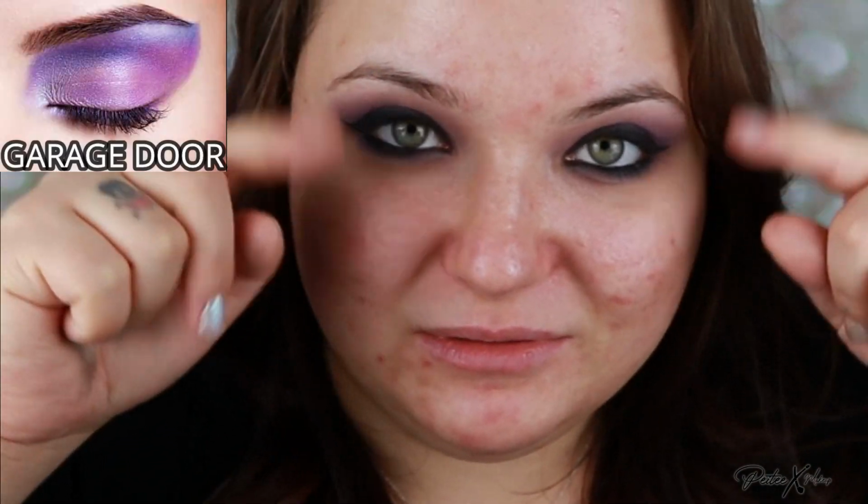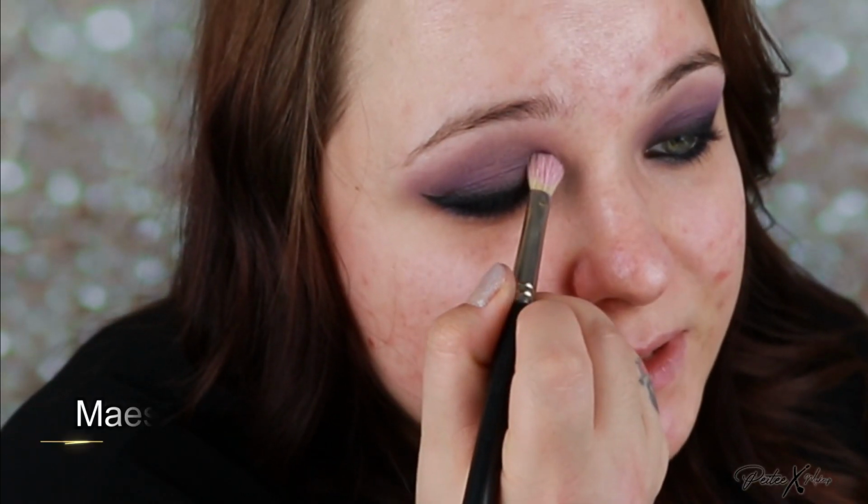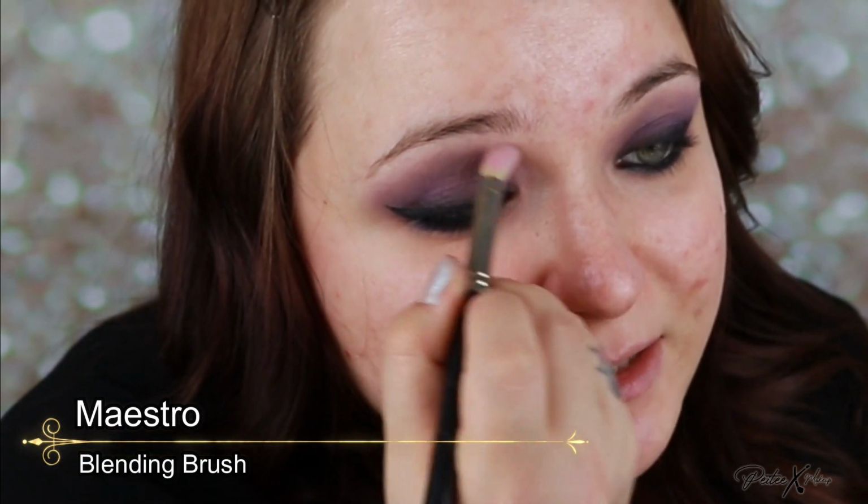I still need an 80s influence in this look, and this is why I chose purple for the smoky eyes, because it was a very popular color in the 80s and a lot of makeup looks were just garage doors from the top to bottom, just purple or blue eyeshadows. I'm going to try to add some sparkle to this look with this eyeshadow. I'm hoping when I add it on it will be 80s enough. Not really. So this did not make a lot of difference.